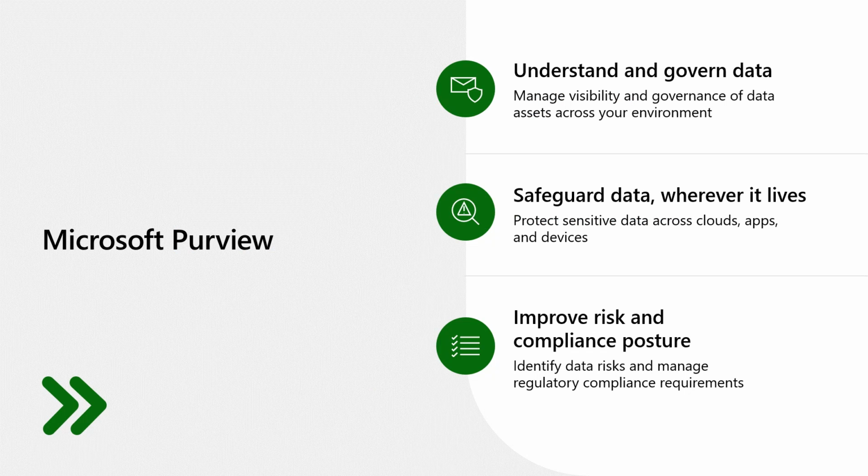Next in the product suite is Microsoft Purview solutions, and these essentially are to help customers govern, protect, and manage data across both Microsoft and non-Microsoft assets. So understanding and governing data is so important for us to be able to establish the foundation for effective data governance and usage. Once you discover and map information in your organization, you can then put the right data sharing and usage policies in place.